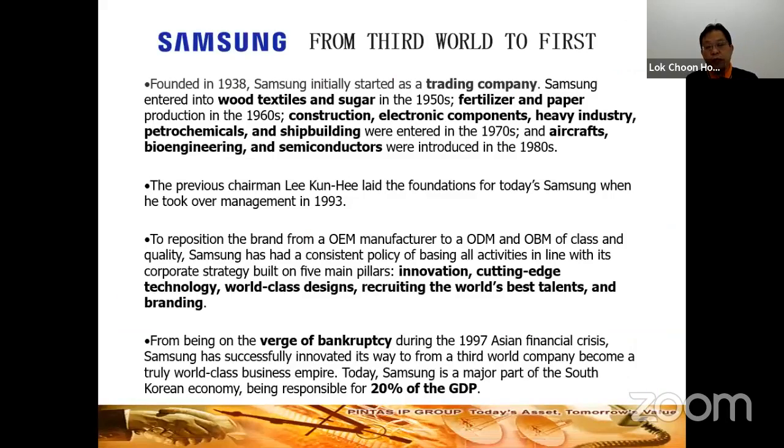Right. So the modern Samsung, as we know today, the very innovative Samsung, the foundation was actually laid by the late chairman Lee Kun-hee when he took over the management in 1993. When he took over in 1993, he knew that to compete in this highly competitive world, during that time the world's most innovative company was Sony, right? And you need to compete. In order to compete successfully, you need to innovate. You need to focus on talent. You need to focus on brand.